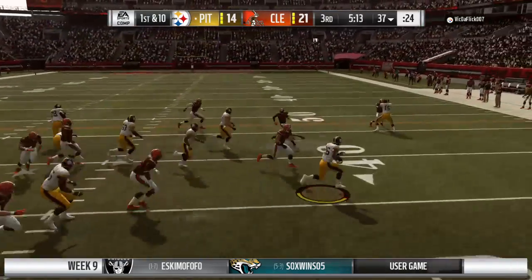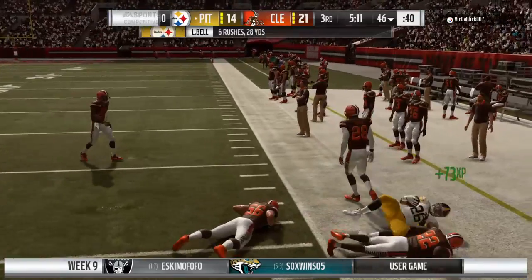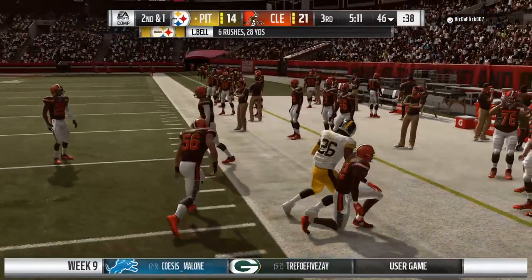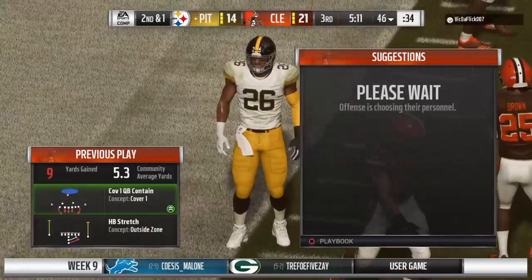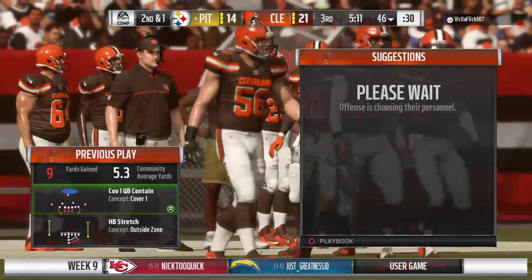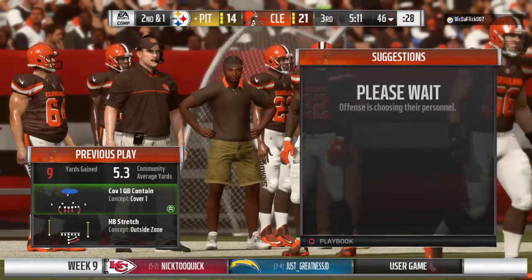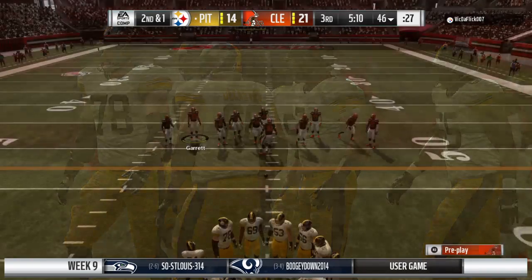Now Roethlisberger going to hand to Bell. A nice run there, 9 yards, and it'll be second down. Despite the blitz, they're still able to pick up a nice solid gain. The disadvantage of blitzing often alters the normal spacing and run fits and leaves creases like they were able to exploit right there.